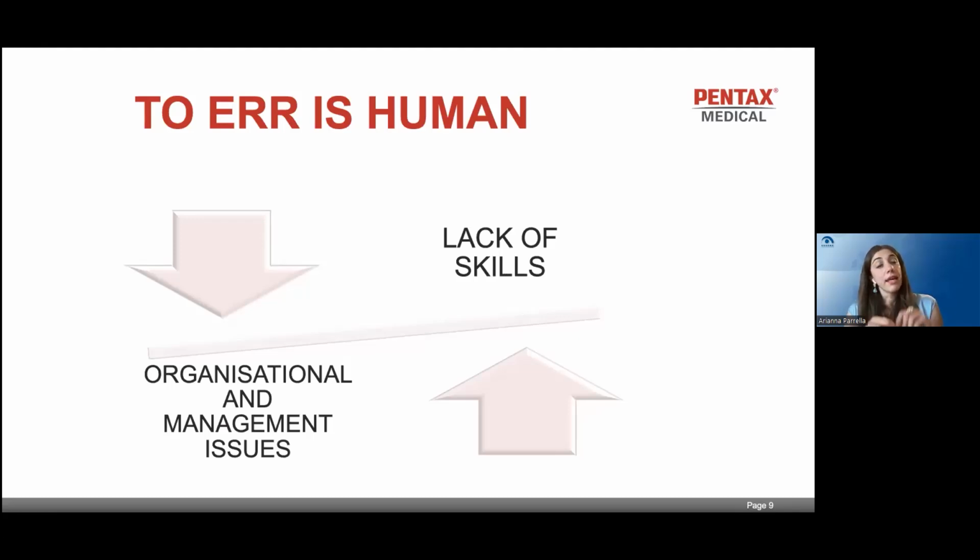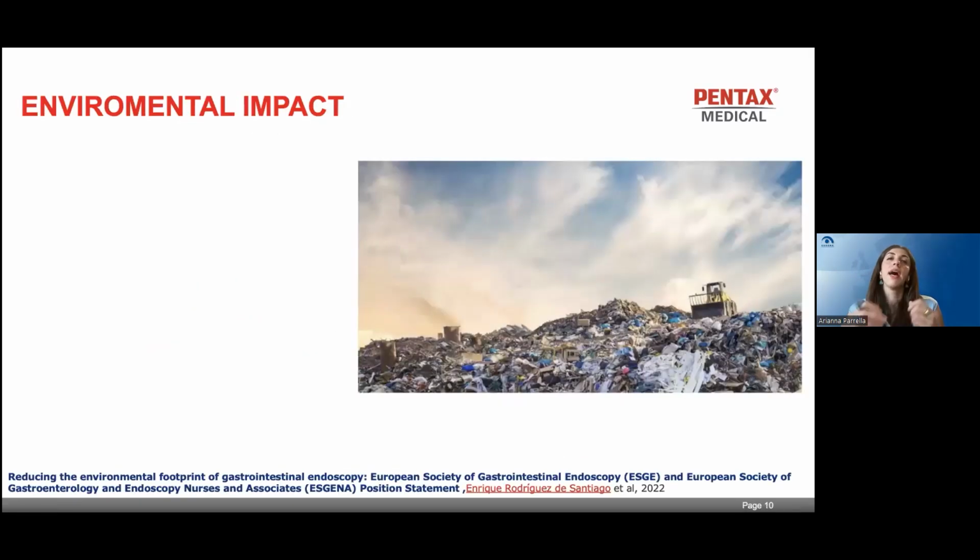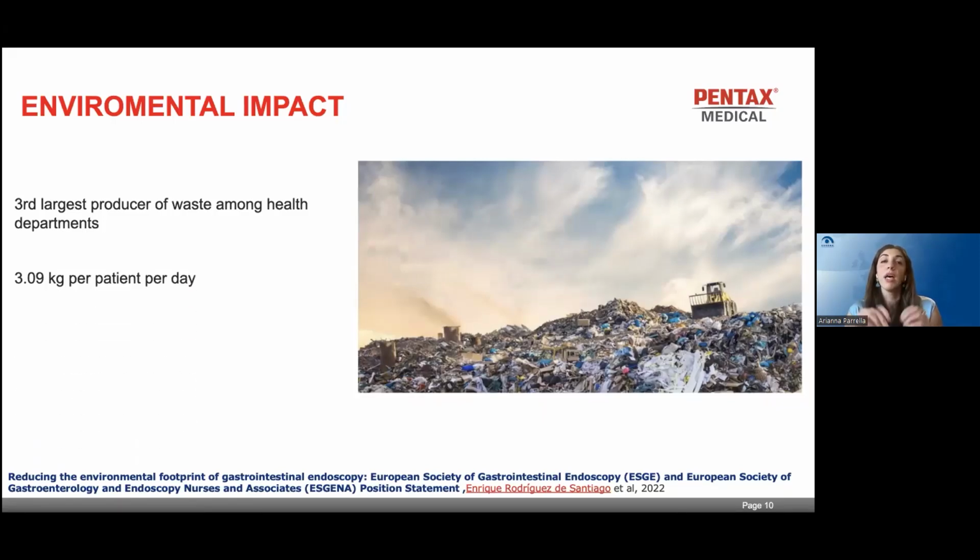And also there is another aspect, a second aspect to keep in mind, talking about reprocessing, that is our environmental impact. We are the third largest producer of waste among the healthcare departments. We produce more than 3 kilograms of waste per patient per day. So let's do a quick count in your head. How many patients do we meet every day in our endoscopy room? How many procedures do we perform every day in the endoscopy room? It's a huge number. And the reprocessing process requires a large amount of water. Only for the manual pre-cleaning, we need at least 30 liters of water.